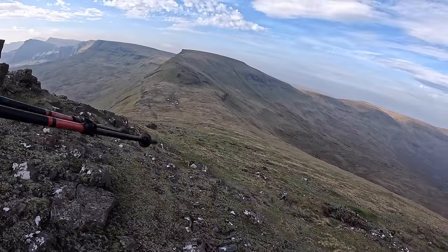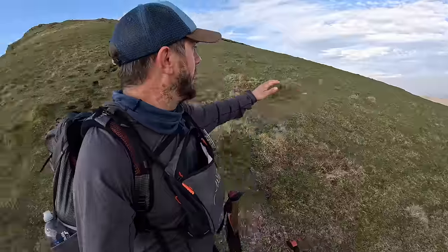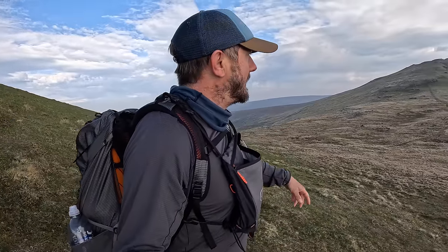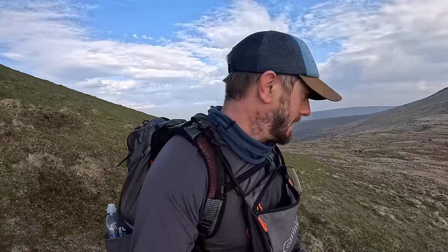Here we go, here's another down and up. Just met a fellow hiker going the other way. He was saying to check the skies tonight for the Aurora Borealis, the Northern Lights. I'll set my camera up and try and bring them to you, hopefully.